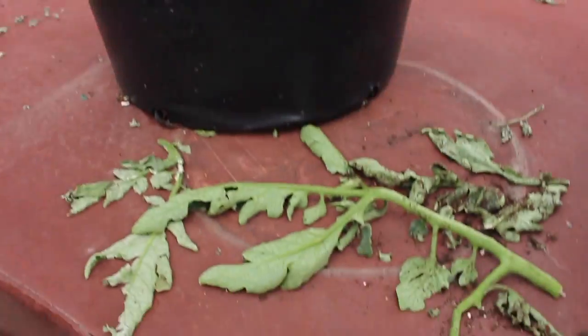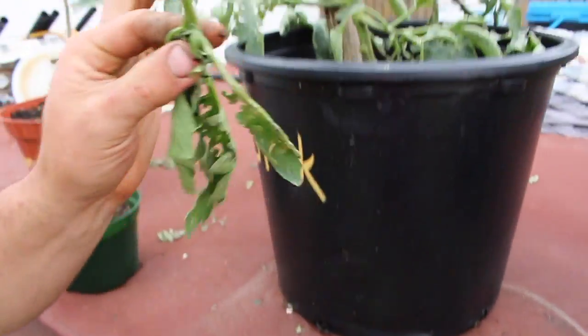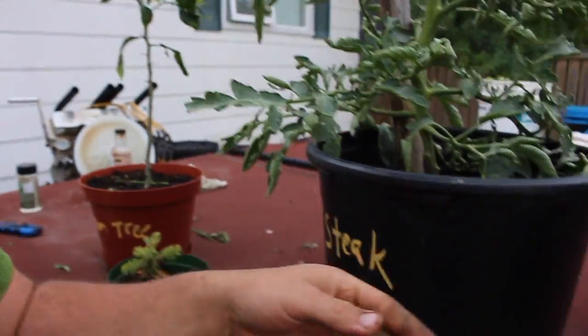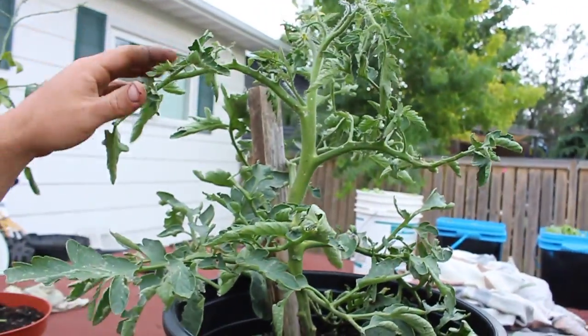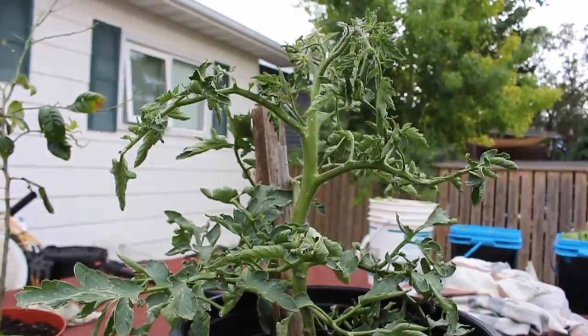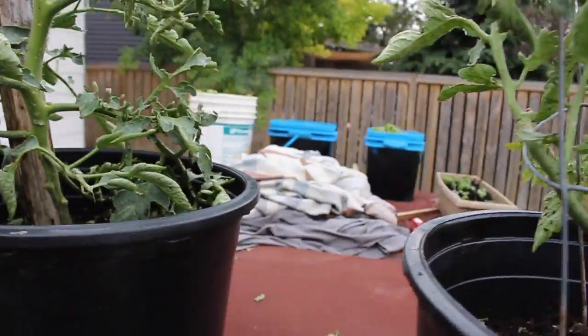Here's my patio tomato plants, and as you can see, pretty bad news. I don't know, they don't seem too bad. Like if they flower again, they might be okay, but I don't know. We'll have to just wait and see.